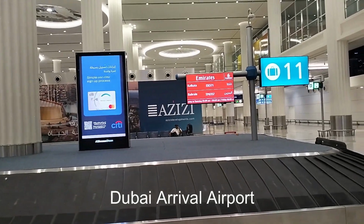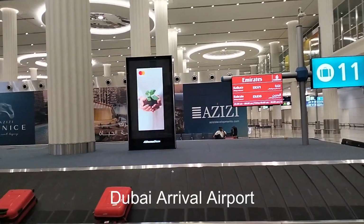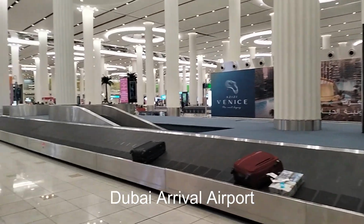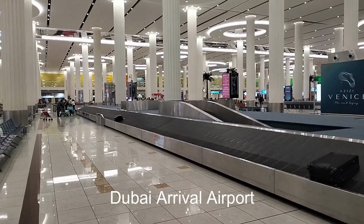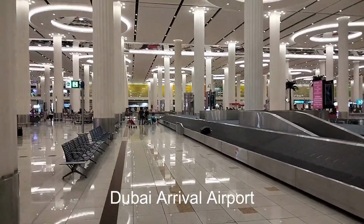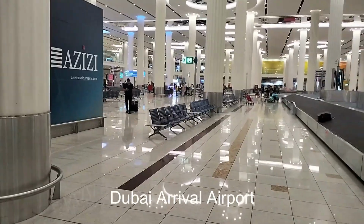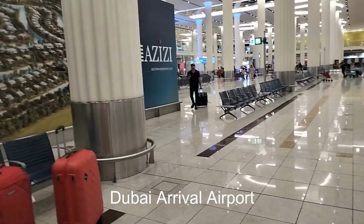This is Dubai baggage claim area, Dubai, United Arab Emirates. Their carousel is from 1 to 13. So this is really huge baggage claim area. And on the side, there are some stores, a duty free shop.